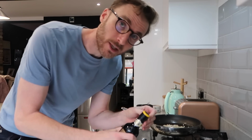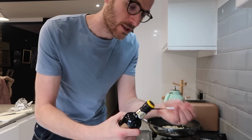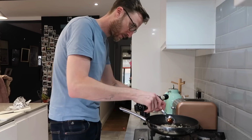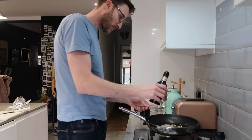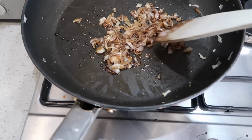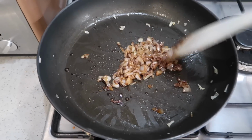Before you add balsamic vinegar to your onions, I always recommend just taking the lid off. Oh yeah, look at that. There we go. Right, so I'll just let that reduce, then I'm going to cool them, then I'm going to get on with my bread.